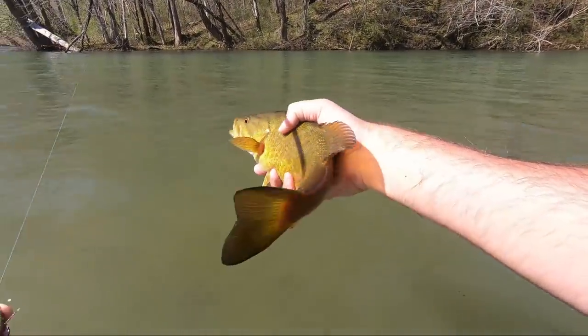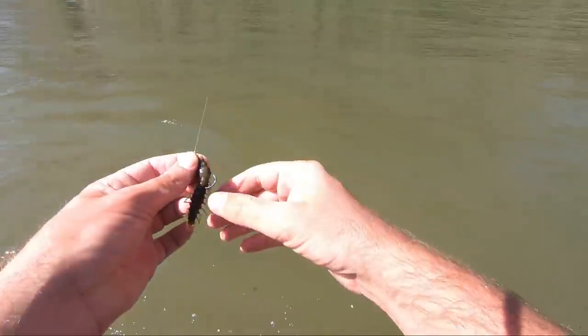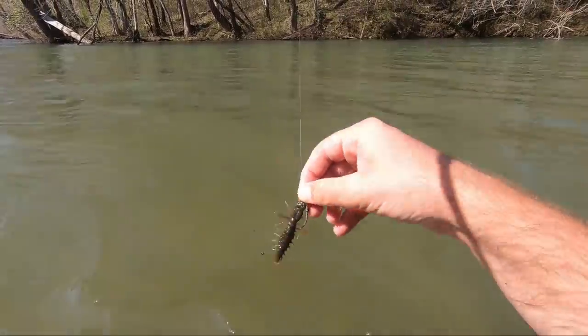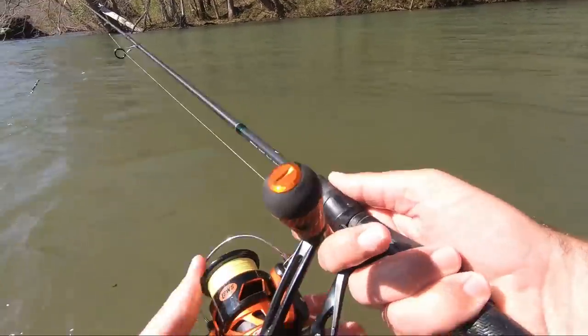As I went upstream earlier today, I felt like I was getting less and less bites. I was like, well, let me go back down here. And at least I knew the river was going to be flowing strong, so I figured maybe there'd be something coming and going. I didn't think it'd be like this.